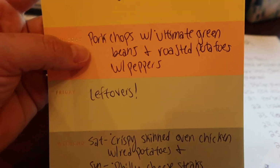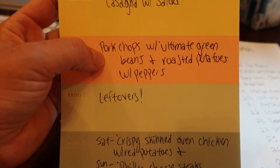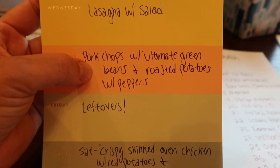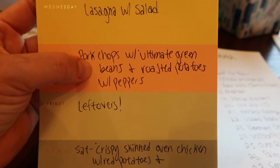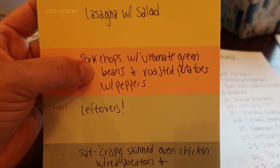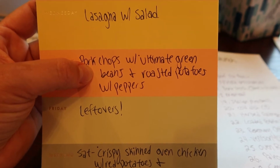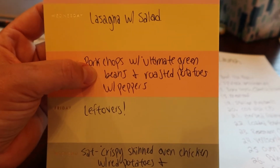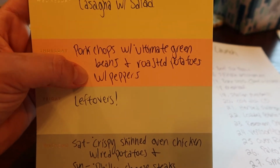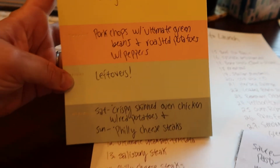Thursday, we're gonna do pork chops. Those are in the freezer, so I don't have to buy those. And Adam's gonna just grill those, and he will pick out a seasoning for whatever he wants. And then I'll do ultimate green beans, which is a recipe that I do. So I have a little dot next to it because I wanna make sure that I have time to take photos as I make it that night. So this is another one I'm trying to time out so I can get that recipe out for you guys. And then roasted potatoes with peppers, that's a little skillet item that I got from Trader Joe's, so that's a super easy thing to add in there.